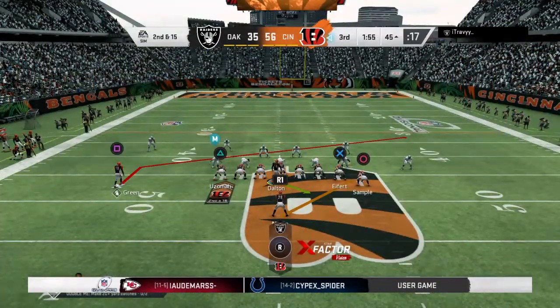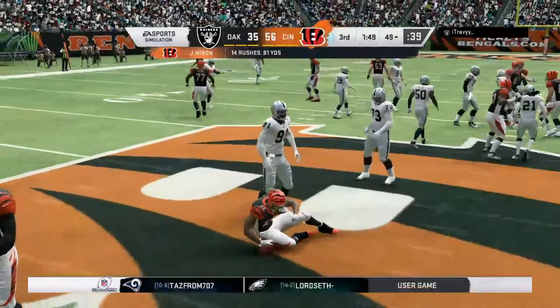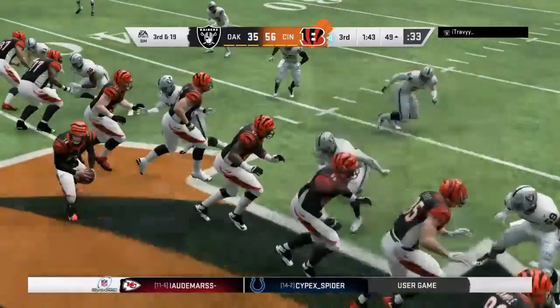Heavy on the edges, heavy on the edges. Again, it's Mixon. And forget about finding a lane. He barely had time to look up before he was planted in the backfield. He lost 4 there, and it's 3rd down.